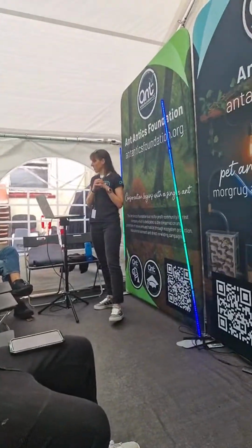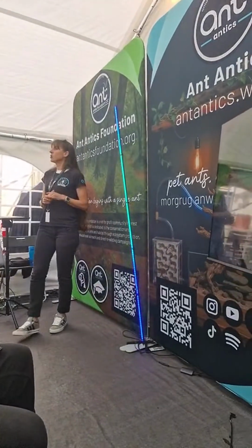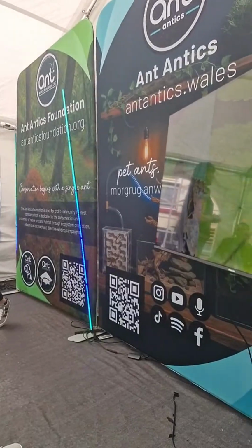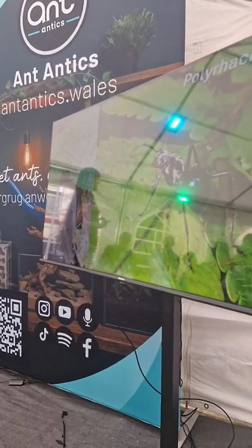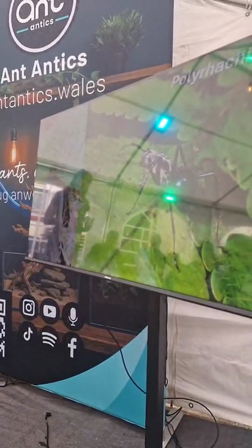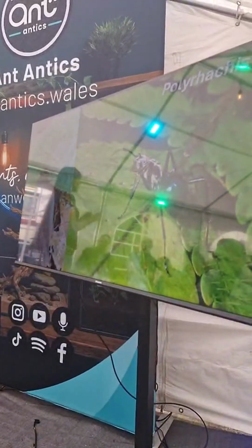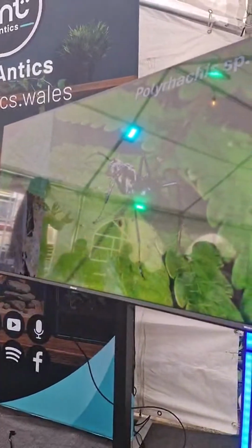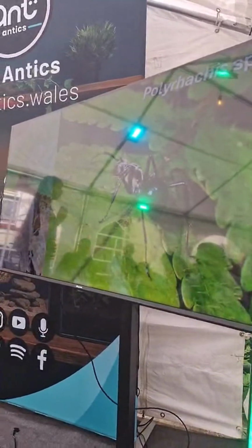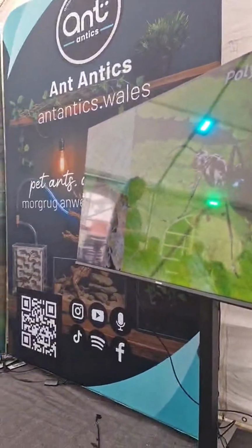Okay, this was a new species that I saw in January. So another Polyrhachis species. It's got really short gold hairs on the thorax, but the abdomen is really, really shiny. It's not super blue, but there's a hint of blue in there, and we don't know what it is. I've sent it to Sam. He was scratching his head.